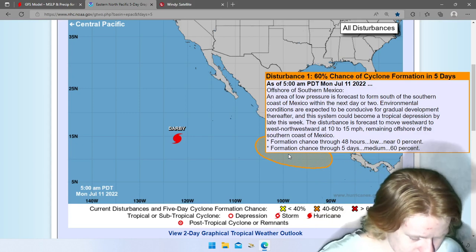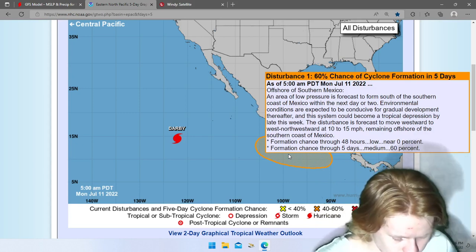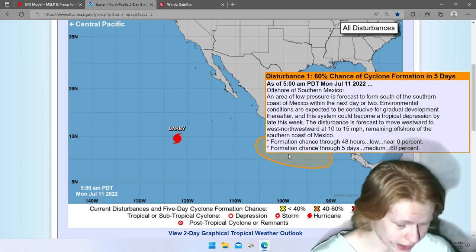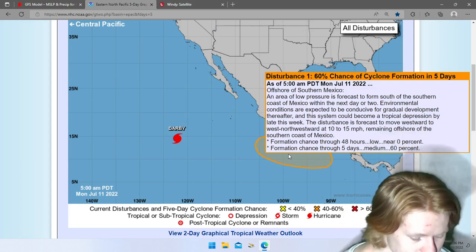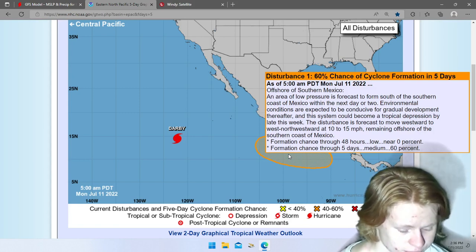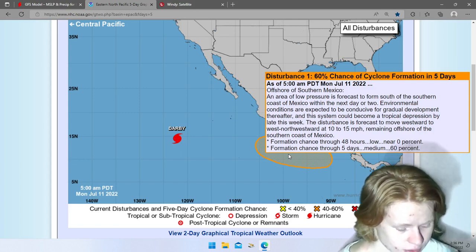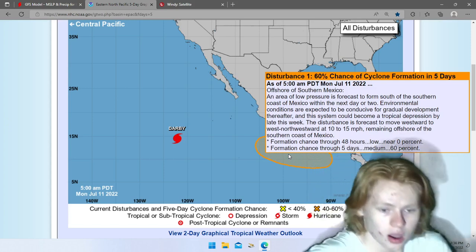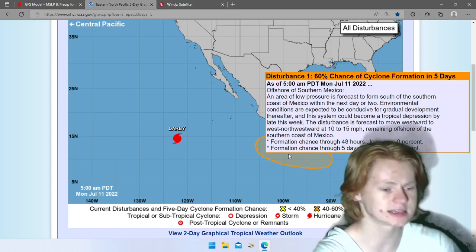The disturbance is forecast to move westward to west-northwestward at around 10 to 15 miles per hour, remaining offshore the southern coast of Mexico. Interests in Mexico and Central America should watch this disturbance for mainly rough seas and heavy rain. The Hurricane Watch team will also keep you updated. Well, that's what we have with these systems right here.